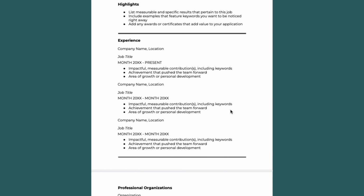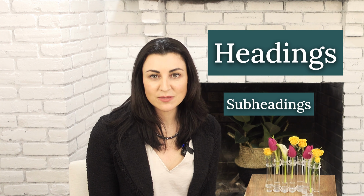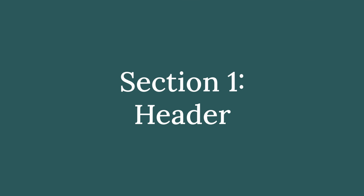So that's tip number one. Using headings and subheadings can help to just organize things a little bit. So we're going to talk about what those headings should be for each category, but using those in addition to white space, that's going to make it a really easy to follow, well-ordered resume. All right, so let's get into the format.